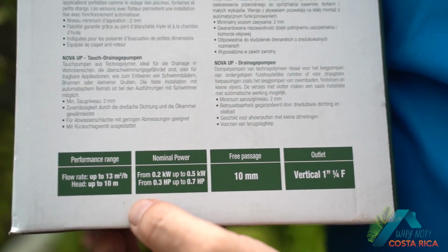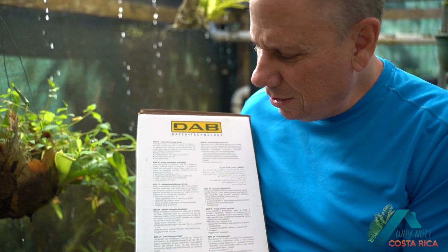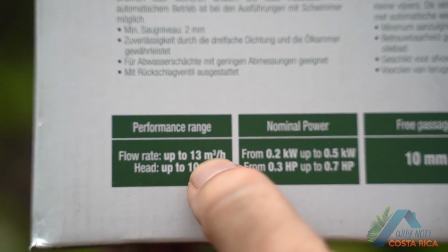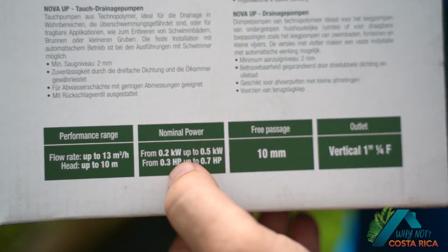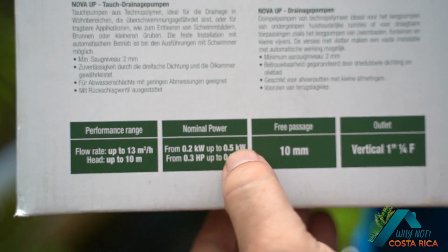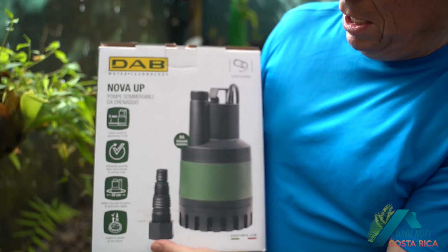So, all right, this is the pump that we had purchased. You can see the performance range is up to 13 meters. As far as head, it goes up to 10 meters of length, so the suction coming up. The power, it's 0.2 kilowatts and up to 0.5 kilowatts. This is a picture of the unit here.